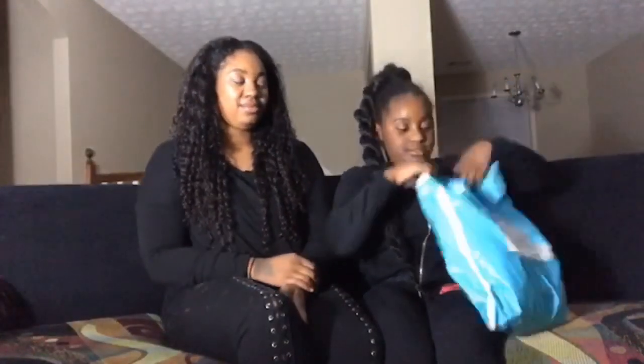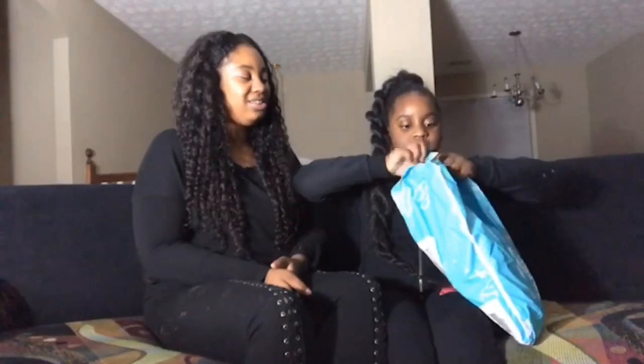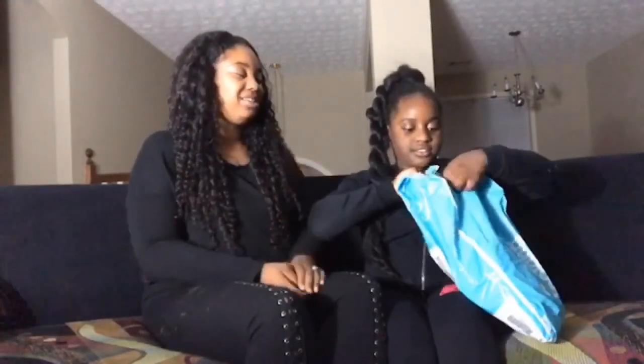Okay, let's start with this blue bag right here. First, what do you think's inside? I think it's a bag of clothes. I think I feel some shoes inside. What does it feel like? It feels like shoes. I feel the hard bottom right here, and then right here I feel the clothes. All right, go ahead and open it up. It's kind of hard, huh? You need help? I got it.